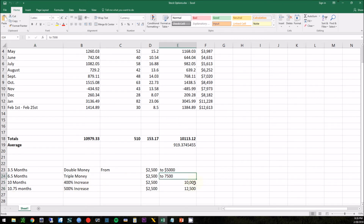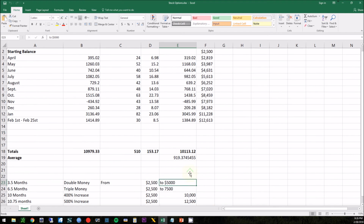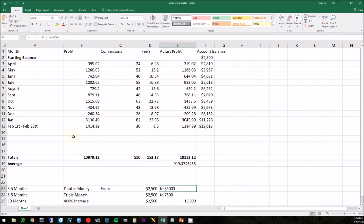So now I have more money invested in the market, and as long as the market goes up, things kind of accelerate. So that's an interesting takeaway that I grabbed. And I'm going to keep this going and just see how high we can go with it.